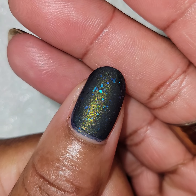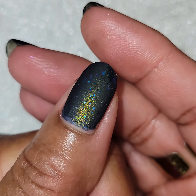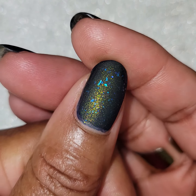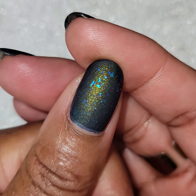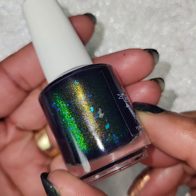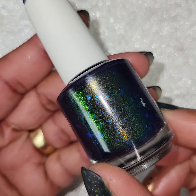And then here's my big thumbnail, all nice and mattified. That pretty? Ooh, that's pretty. Those flakes just glow in the dark. They just glow. Love them. And that's Anchor and Heart, the Flying Dutchman. And once again, $13, no cap.